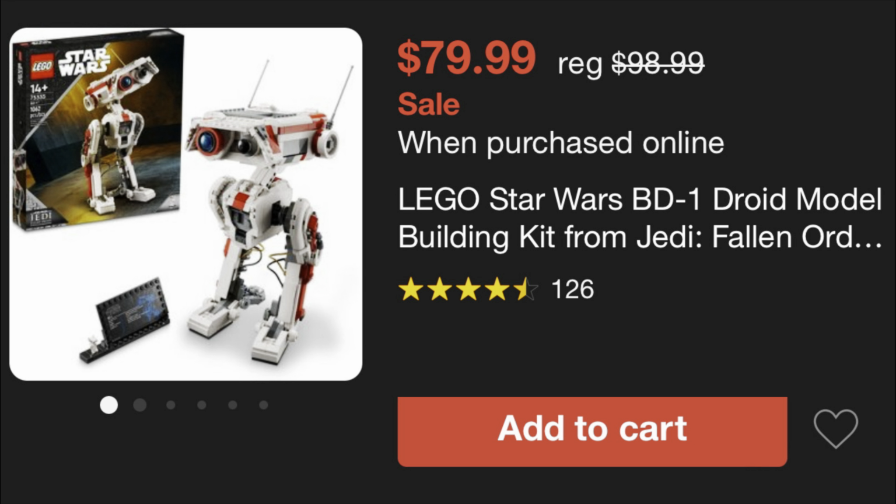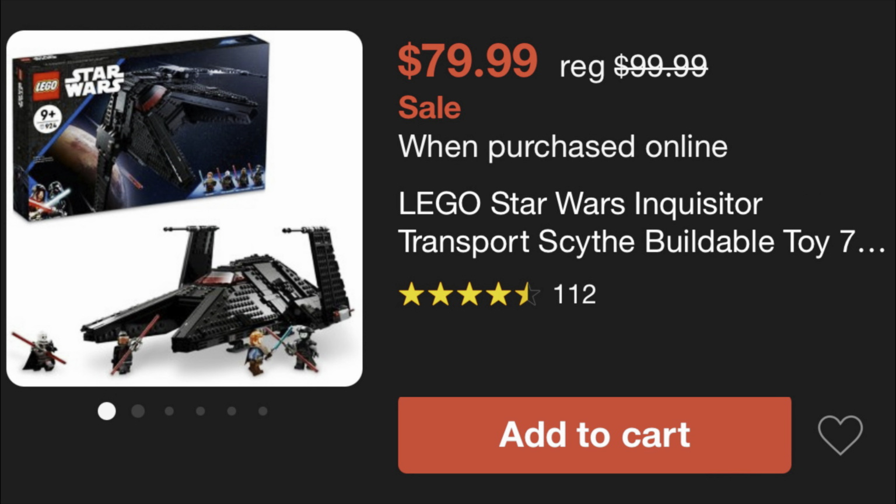Then the LEGO Star Wars BD-1 droid is on sale for $80, as well as the LEGO Star Wars Inquisitor Transport Scythe, which you can get for $80 in case you missed it when it was on sale for $70.